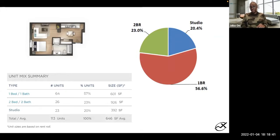This is the unit mix. We have a bunch of 1 bedrooms, some 2 bedrooms, and some studios. This is perfect for the young, forward-looking person who is trying to live in downtown, who loves downtown living.